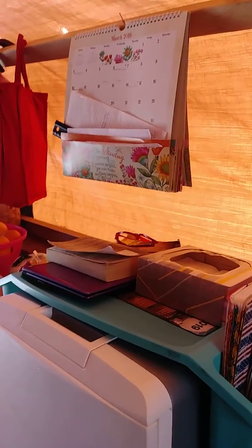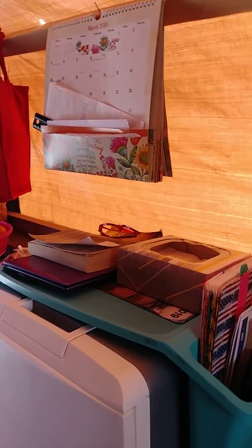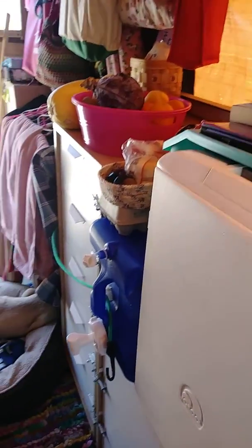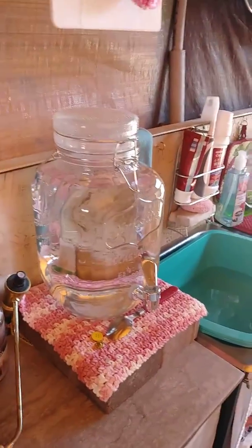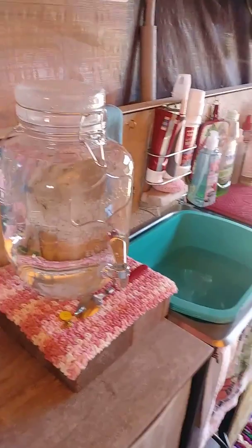My calendar, I keep all of my receipts so that I know what I'm doing, and it keeps me out of trouble a lot of times. It keeps me from overpaying for stuff. And my water, I usually keep a 7-gallon water jug. And then I also have two, you saw, I'm going to try to go slowly. You saw my water that I use here, and that's usually my drinking water and stuff like that. I fill that almost every day.